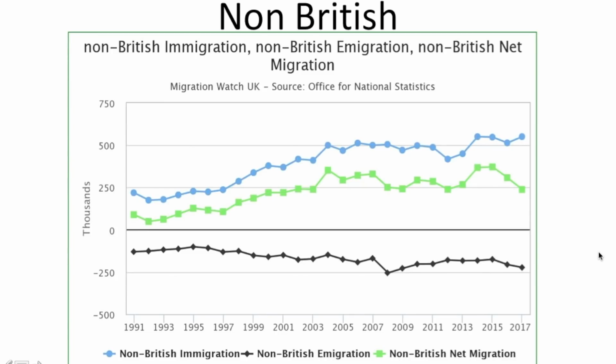This is non-British immigration versus non-British emigration versus non-British net migration. So the blue is immigration, which has risen. The green is net migration, which has risen. But emigration has pretty much stayed the same, if not ever so slightly lowered a bit. So there've been slightly fewer people leaving, but a hell of a lot more people coming in.